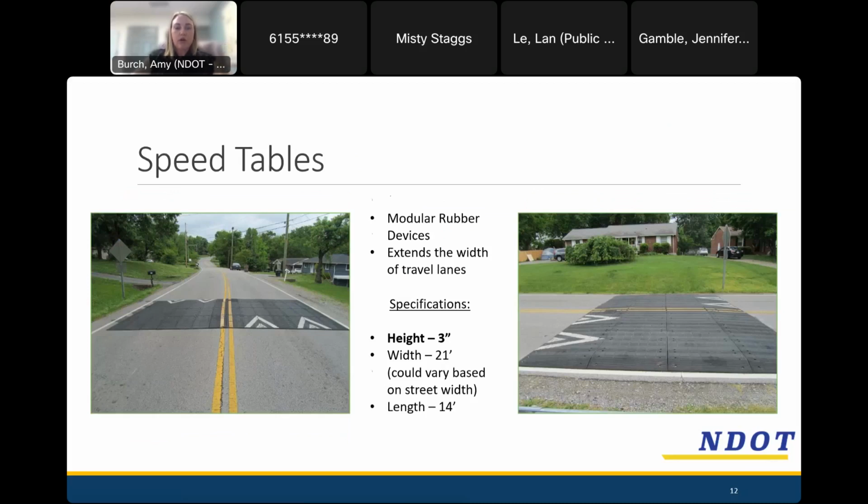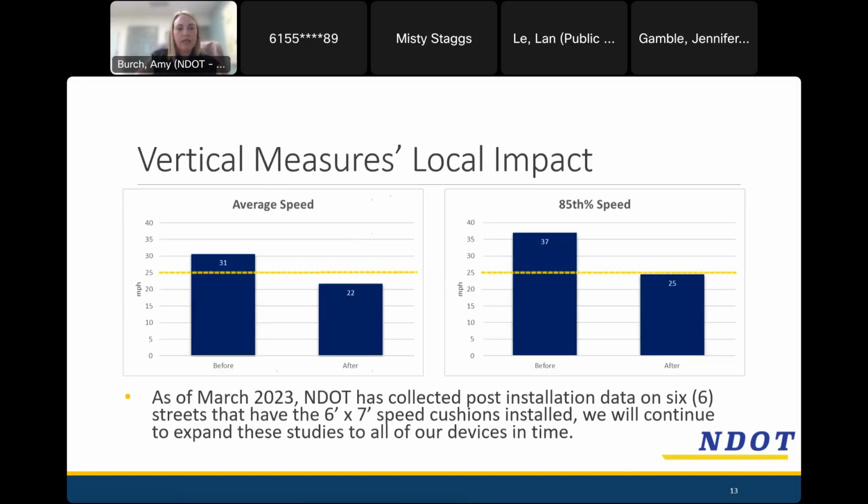Speed tables are similar to the cushions. They're made of the same material, but the difference is that they stretch the whole width of the street, and they don't have the gaps that better accommodate the emergency vehicles. They also have the same markings. We still use signage with them. They have similar effects of achieving slower speeds.